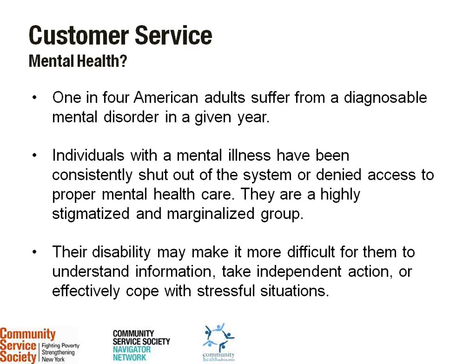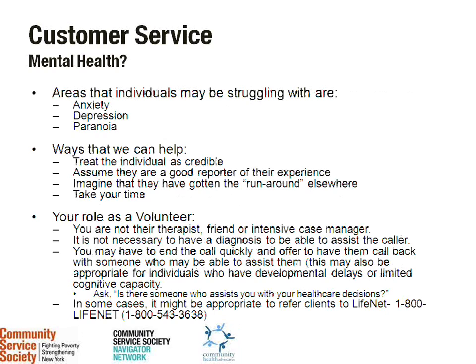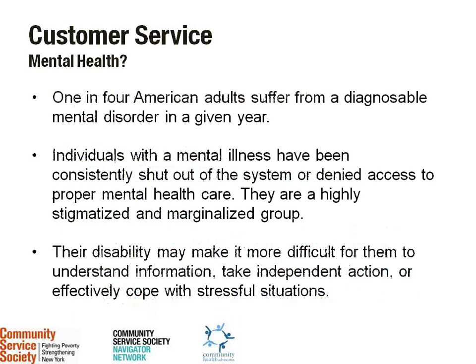So a lot of times somebody who's presenting with mental health can be an even more intense case because you have this other layer to go through. And that doesn't mean that they don't need something from us. It might just require a little bit more patience. Their disability may make it more difficult for them to understand information, to take independent action, or effectively cope with stressful situations. Remembering that, they might need somebody else to advocate for them with you, somebody who might be able to explain their situation better.